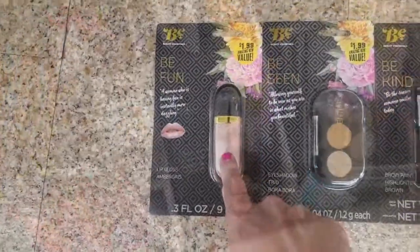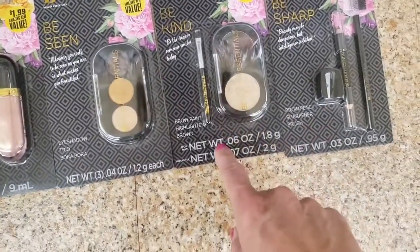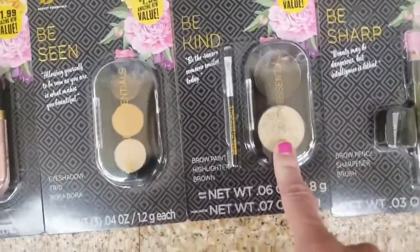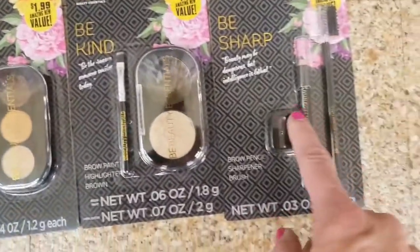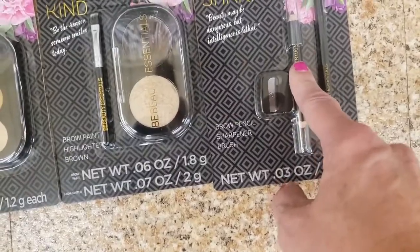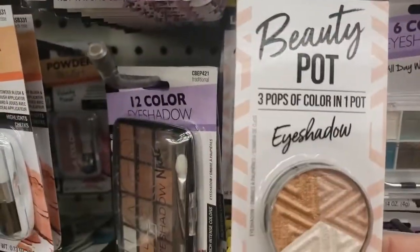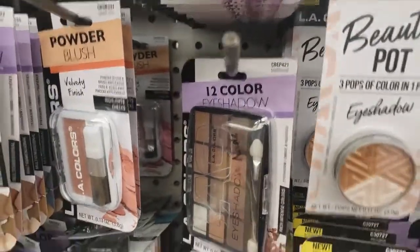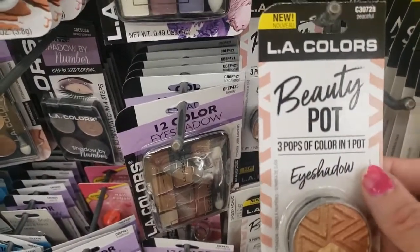So far, this is lip gloss, this is eyeshadow, what is this? Oh, this is for your brows. I really do like that brush. It is so cute. And look at this one. This has a sharpener, an eyeliner, and a brush. This is exclusive. This is mesmerizing. And this is peaceful.